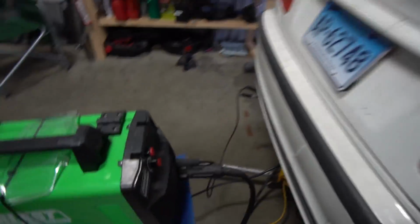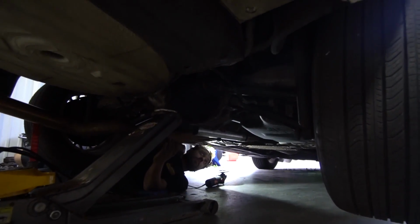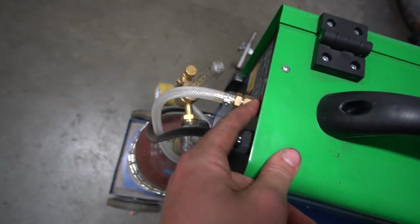Well, now that the exhaust is all cleaned up with a flapper wheel or a wire wheel we just did, B-Haul's got the cutout section by his forehead, and he's gonna tack it in place on the ground. We're gonna take it out and weld it outside the car.